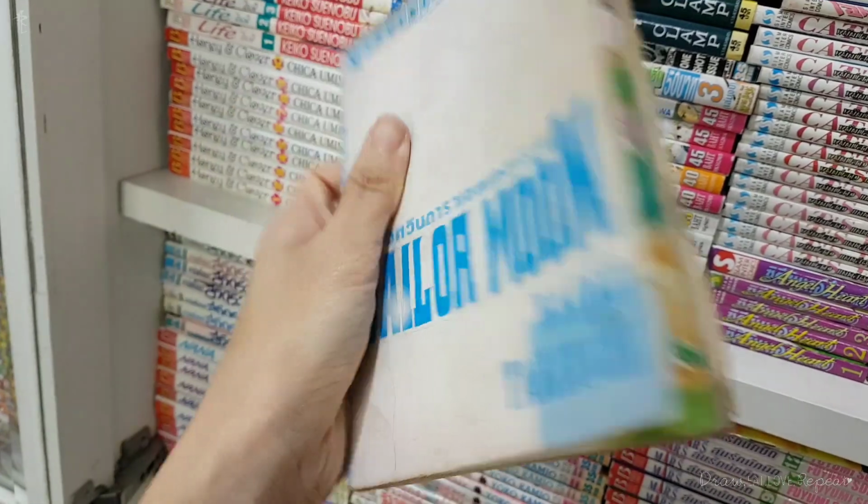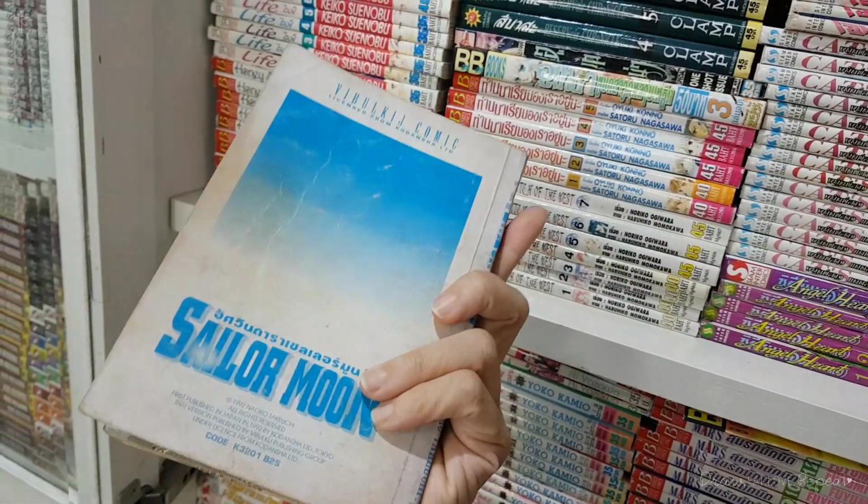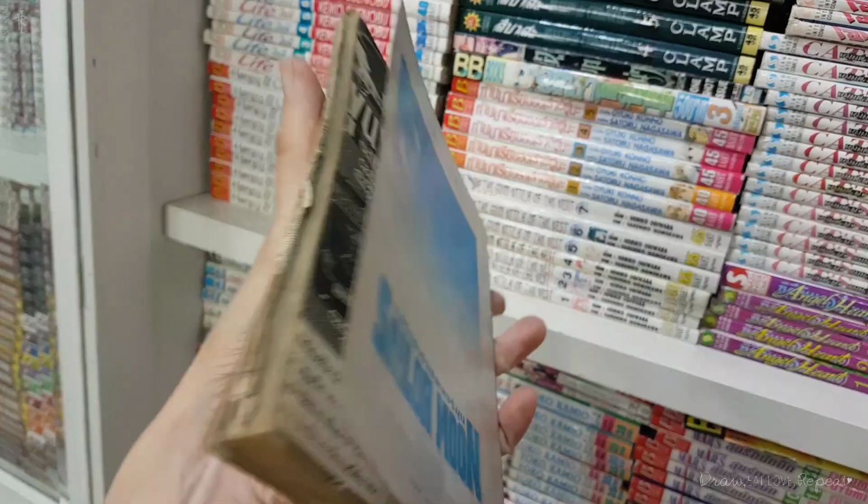Oh my gosh, it's probably my first ever Sailor Moon manga that I got. Look at how bashed up it is.